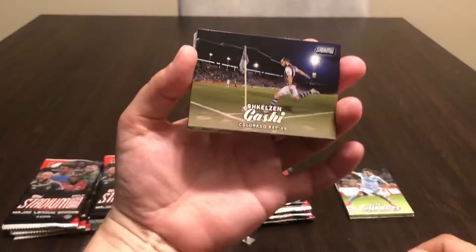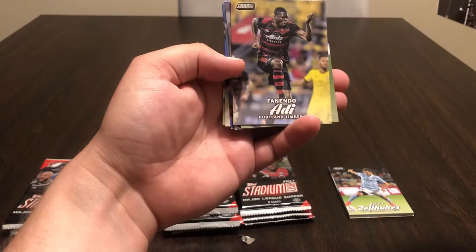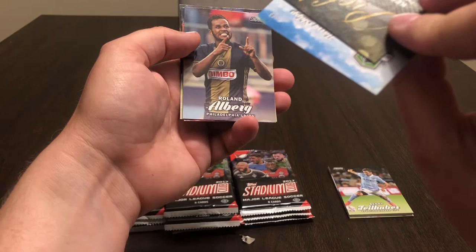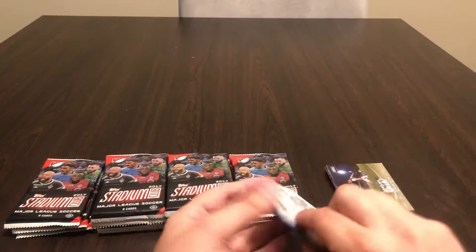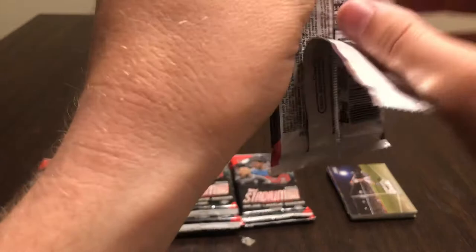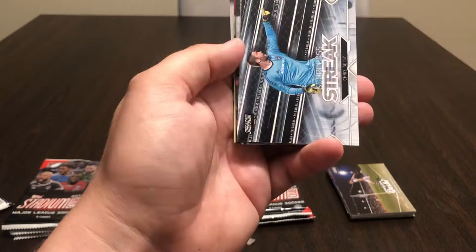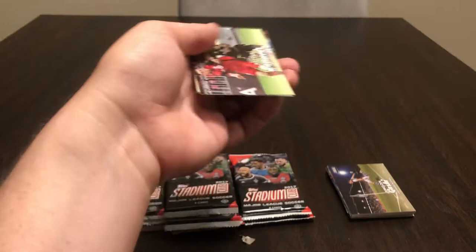I like doing this because this will probably help me figure out who's good in soccer, and maybe I can get more familiar with the sport. Keegan Rosenberry. Some kind of portrait. That's probably what that P stands for on the P11. Haven't seen a name that I recognize personally yet. Scoreless Streak. Chris Seitz.